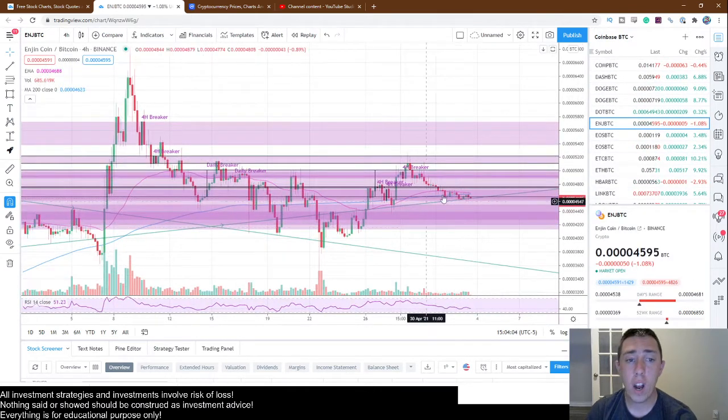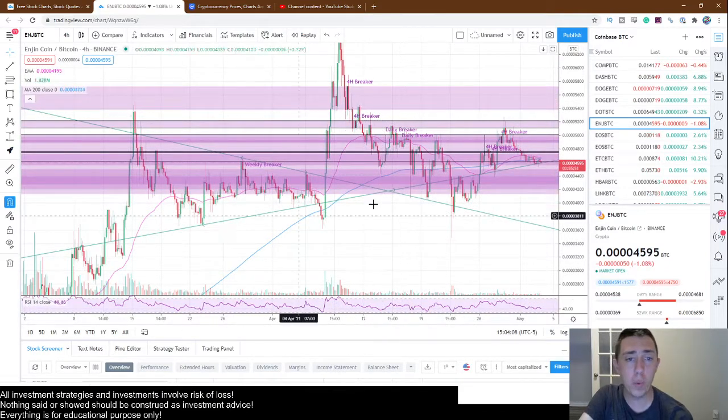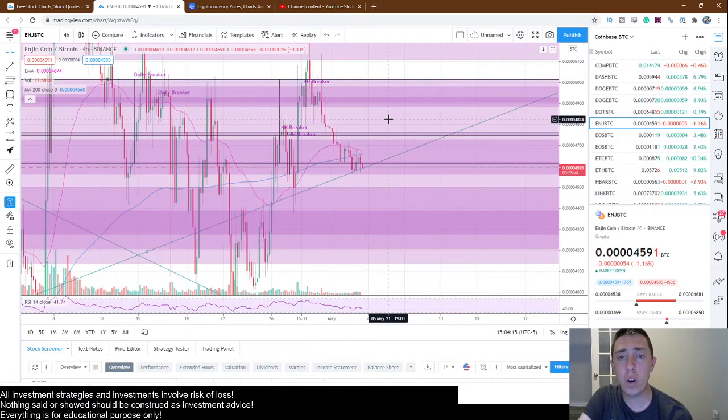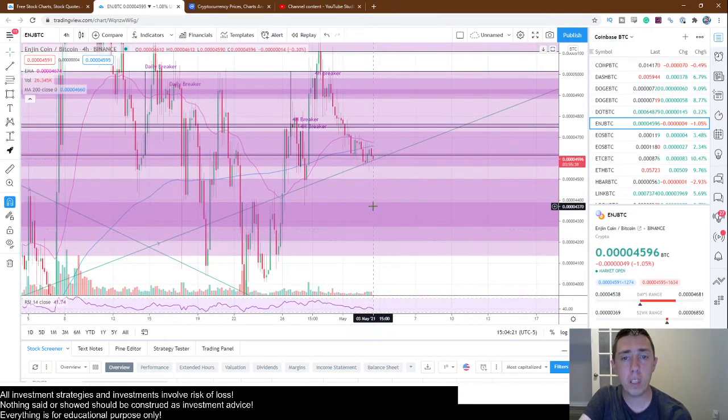So yeah, ENJ. Obviously, a lot of stuff in here. I've gone over in previous videos what all this means. Essentially, the darker purple it is, the more resistance or support that this level is. So you can see this right here has a massive amount of resistance, and this down here is a massive amount of support. So it's not unreasonable to come back here and hit this, then continue back up, or come back up, hit this, then continue back down.